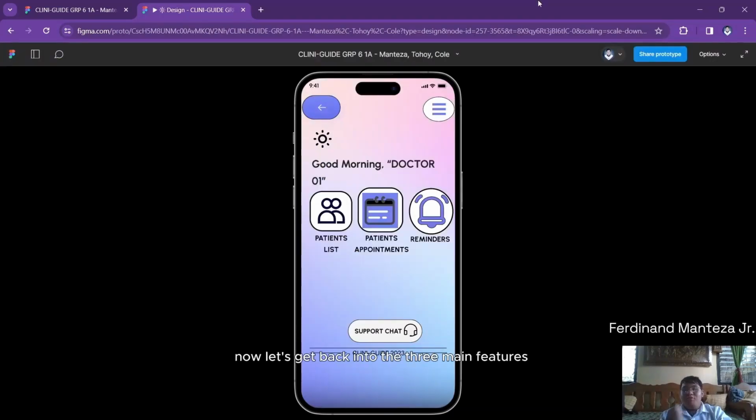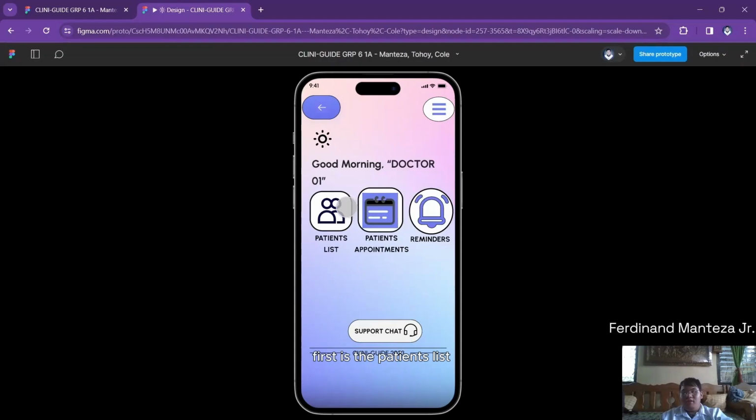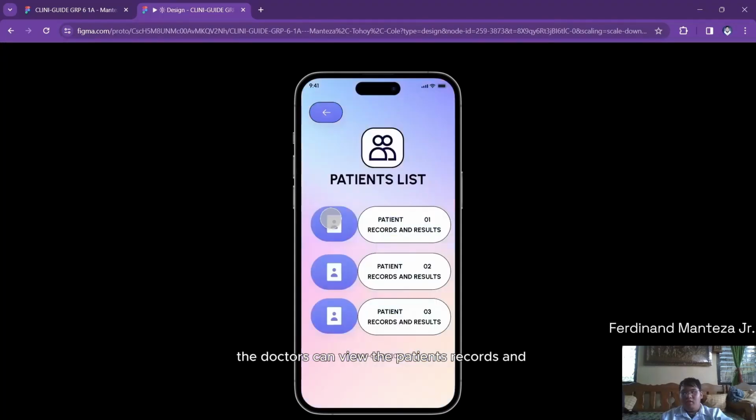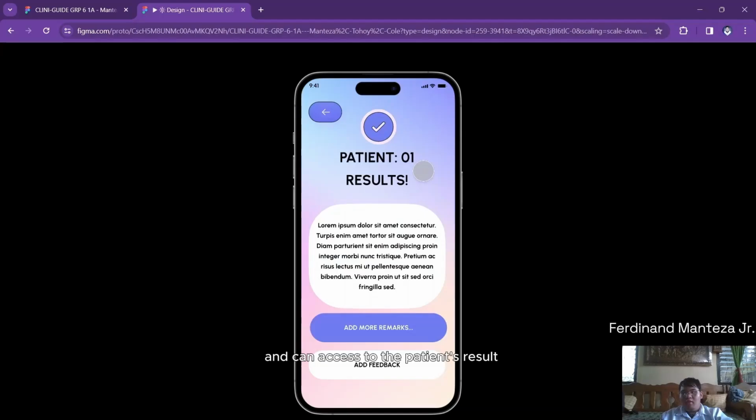Now let's get back to the 3 main features of the application, which can be located in the main screen or menu bar. First is the patient's list. In this feature, the doctors can view the patients' records and personal information, and can post the patients' checkup results in the application. The user can also add remarks and feedback to the results, thus minimizing the burden on patients of waiting an extended amount of time to get their results.